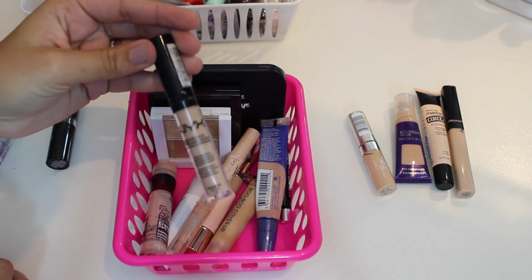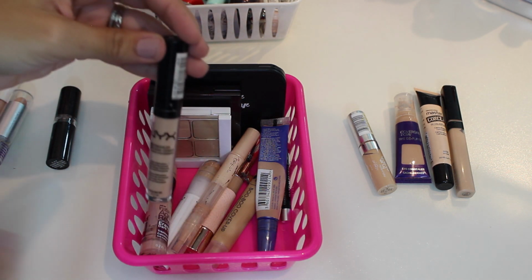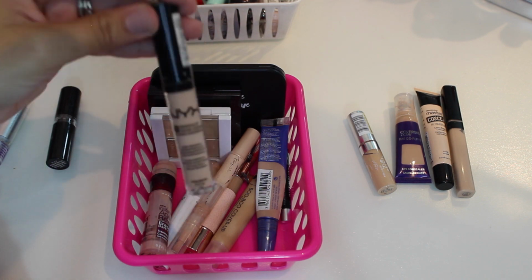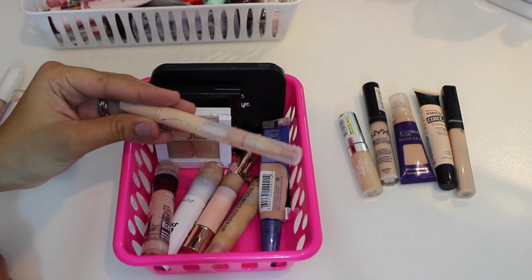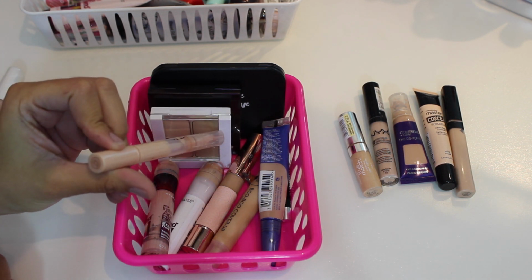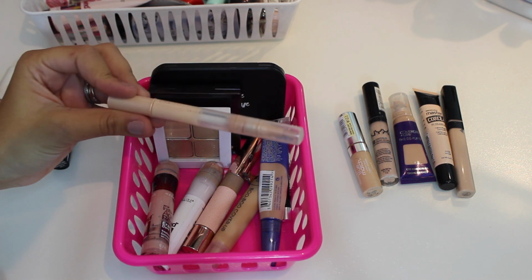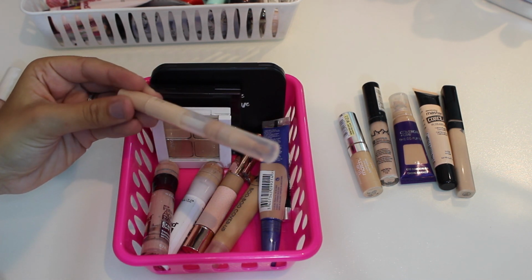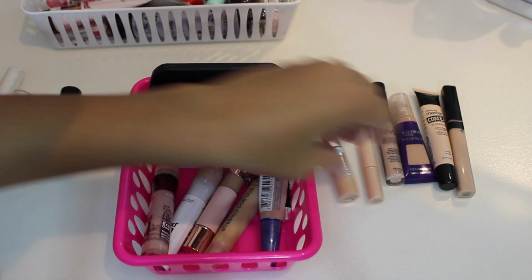And then the next one I have is the NYX HD Concealer, which I love so much, so obviously I am going to be keeping this one. This one is the Dream Lumi from Maybelline. It has very little left, so I'm just going to use this one up and then get rid of it.